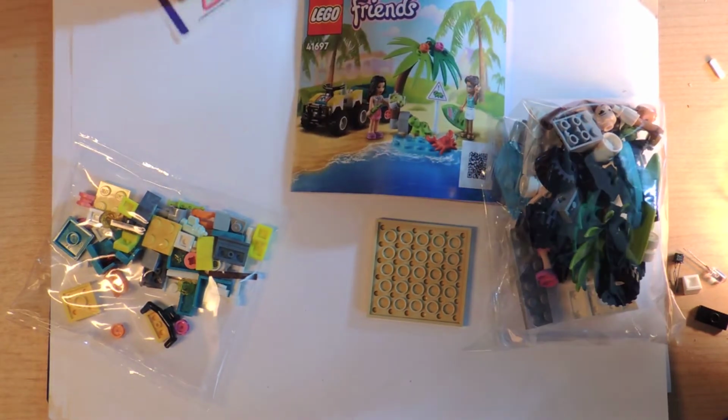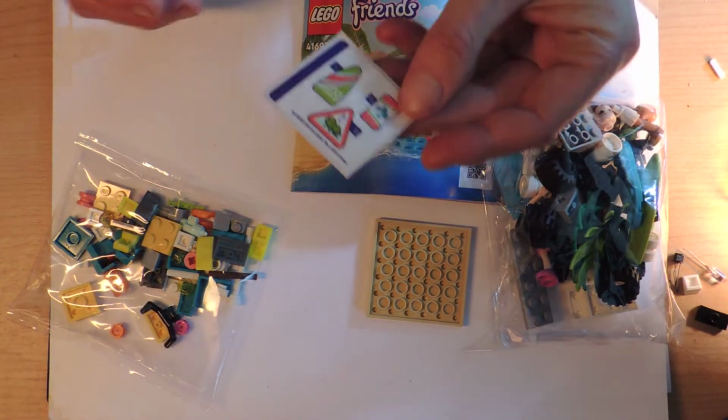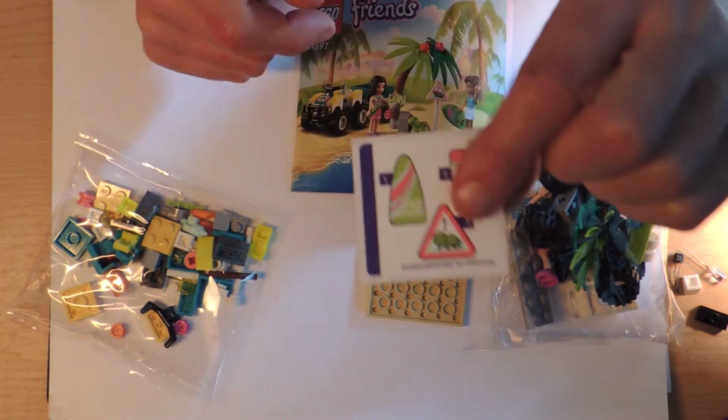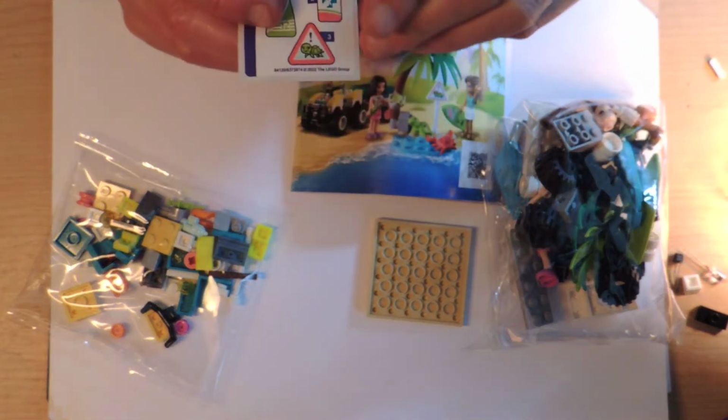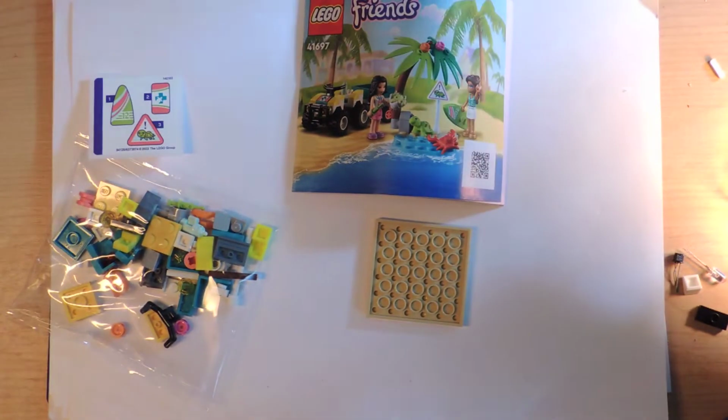This one, I don't think it has any stickers except for these stickers, which are right here. It's a shame that the turtle alert sticker is a sticker. But that's the way things are. So hold on.